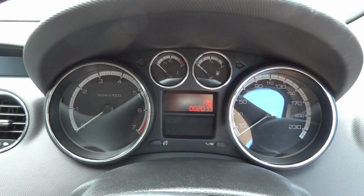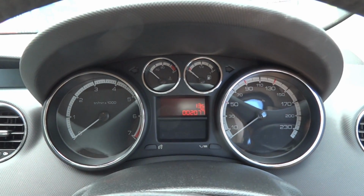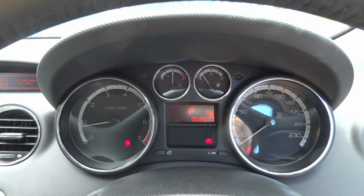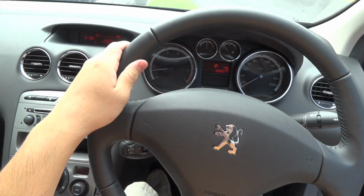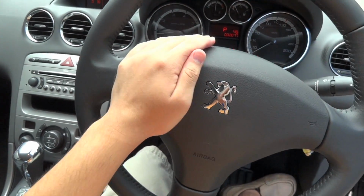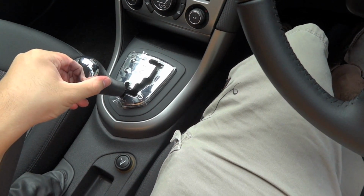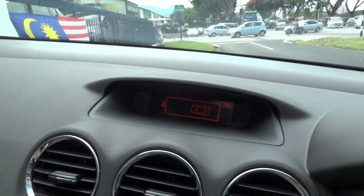This car has 2,077 kilometers. Leather steering wheel with minor sport grips on the sides. This car comes with a 4-speed automatic transmission with Tiptronic manual shifting via the plus and minus down there. Also, when you put the car in reverse, a parking sensor diagram will show up on the radio display.